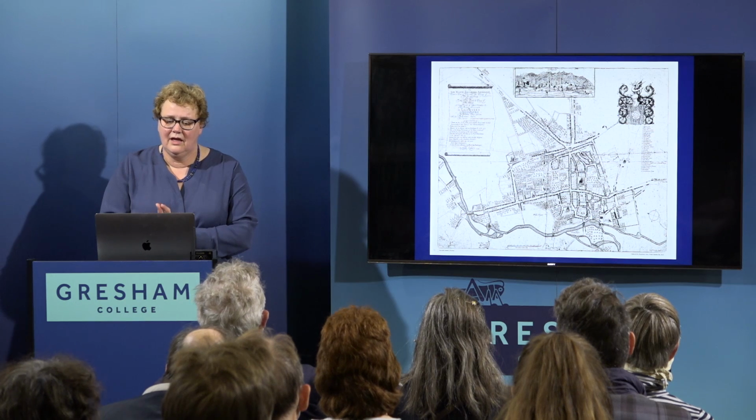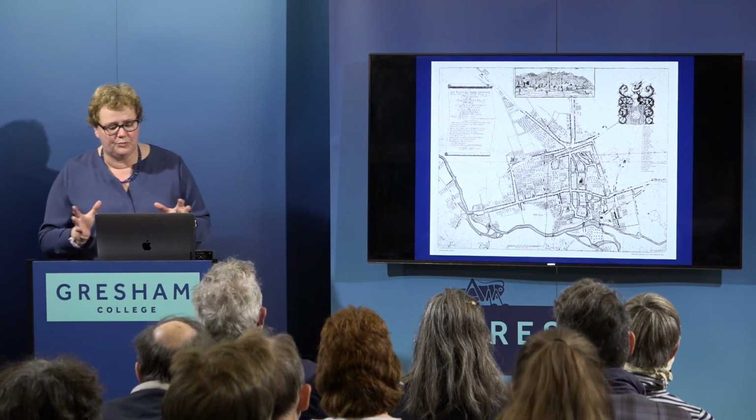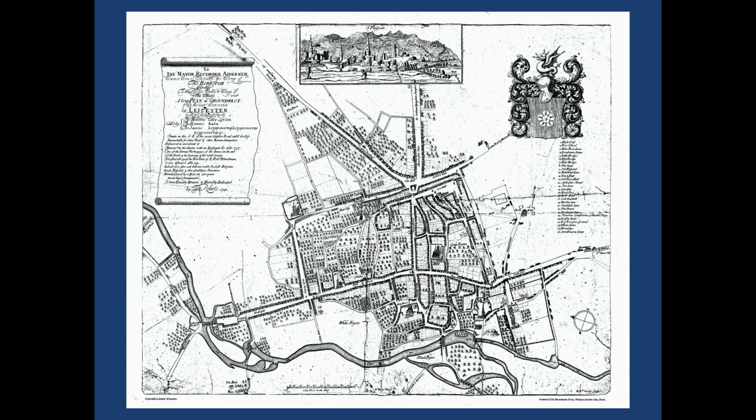Now, the Richard III project, the first part of it was to identify the location of Greyfriars and to see whether or not they could find the church. So this is a 1741 map of Leicester, which was drawn by Thomas Roberts. And you can see this rhomboidal area here, which is the location of Greyfriars on there.